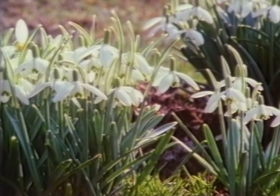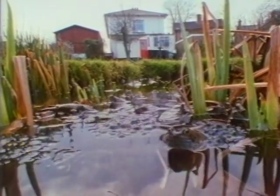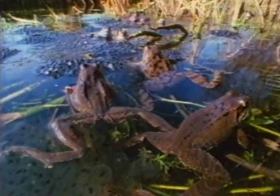As snow turns into snowdrops, the early risers of the animal world start their year. In the south of England, frogs are already spawning by the end of February.